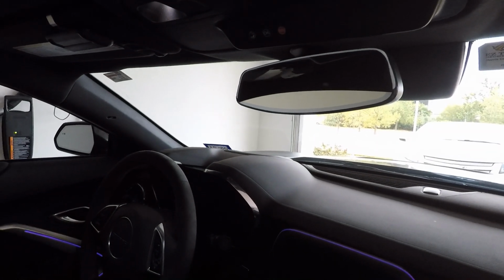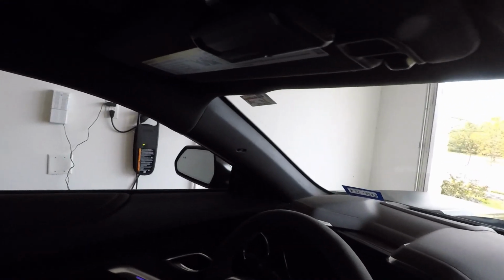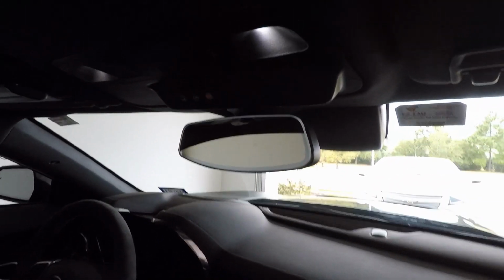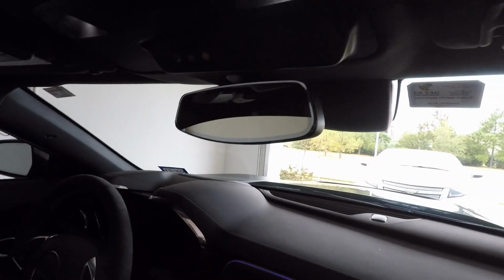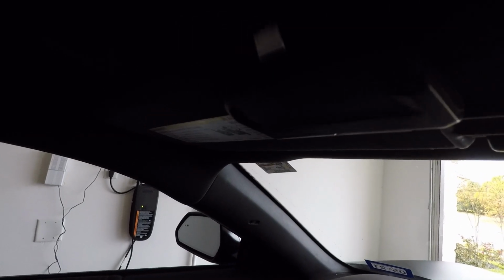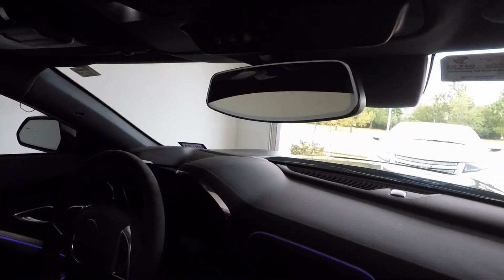The next thing I wanted to share with you guys is there's a reason why I have my garage door opener there. The Camaro ZL1 does not come with a standard garage door opener. So for you guys that park your car in the garage like I do, you're gonna have to use your old school garage door opener because one is not included in the ZL1.